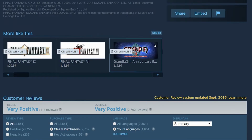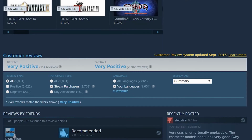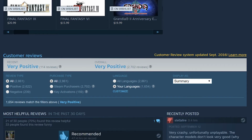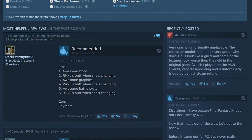And the reason why it won't show up is because by default in this little box here, this is a new box that they just implemented, the purchase type is set to Steam purchasers only. So anyone who has activated the game through a key won't be visible unless you toggle the all option. Most people are not going to spend the time to go down in this box and change it to all.